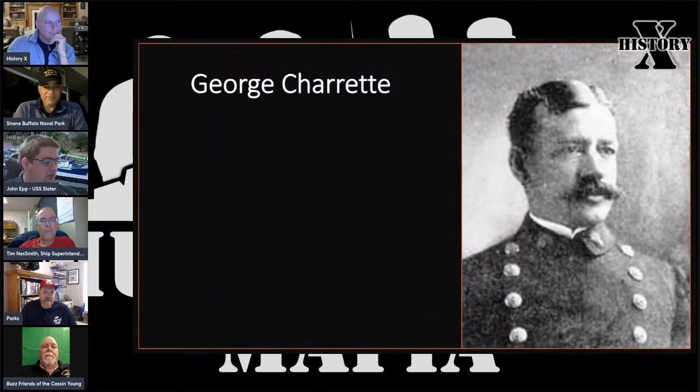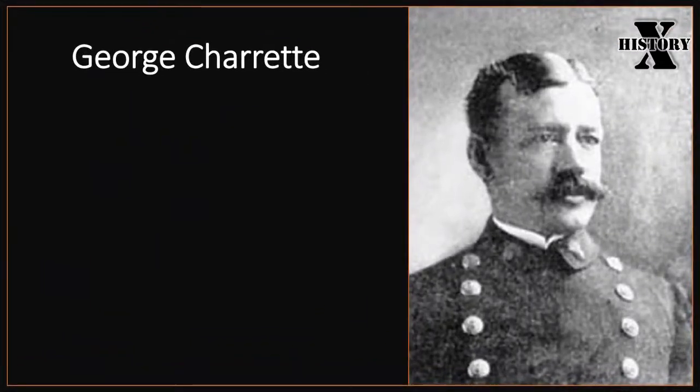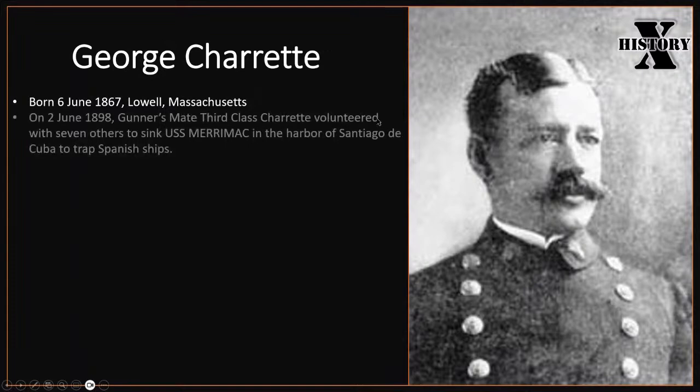The namesake. A lot of people believe destroyers and destroyer escorts are named after sailors who fall in battle. Not the case with the Charrette, actually. Named after George Charrette, who was born in 1867 in Massachusetts. He was in the Spanish-American War, a gunner's mate, third class. And he volunteered with seven others to scuttle the Merrimack in Cuba to prevent Spanish ships from escaping, essentially.